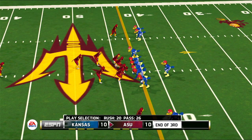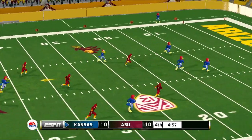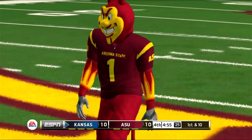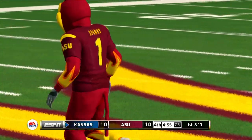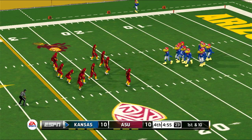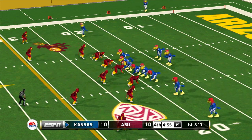They're trying to pin them deep with a solid punt right here. They get this one off, and it's a beauty. And this one's going out of the end zone for the touchback. Well, here we are early in the fourth quarter in a very, very tight ball game, and every possession is going to count from here on out.